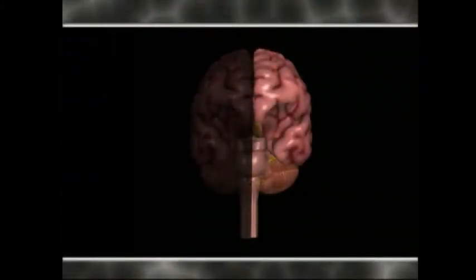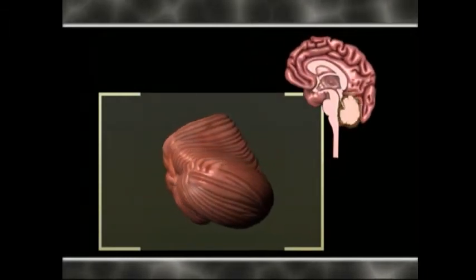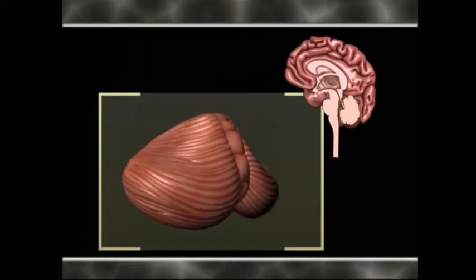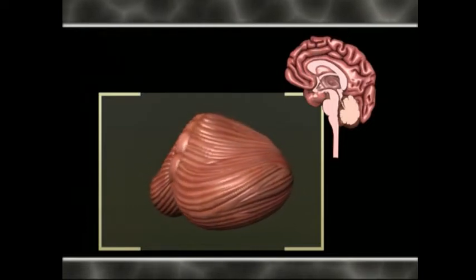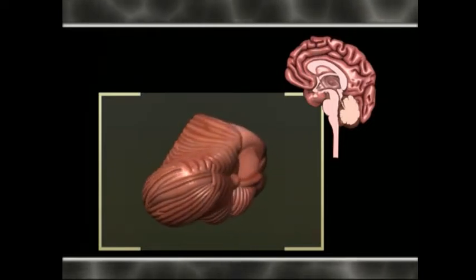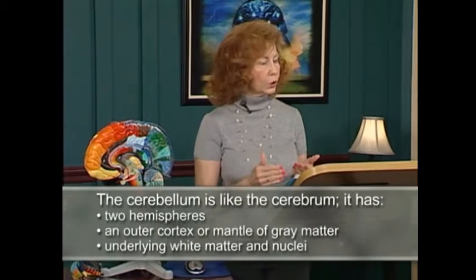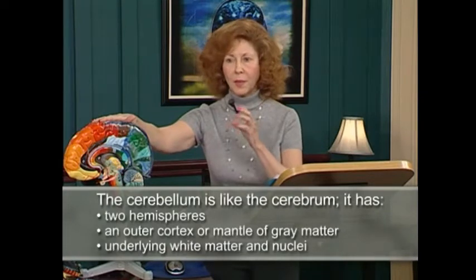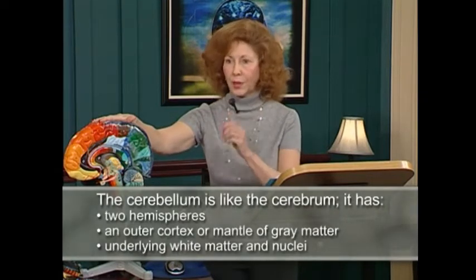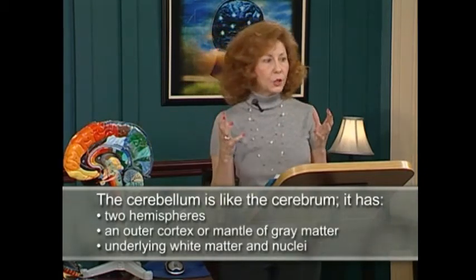Just like you have a hemisphere in the cerebrum and another one over here, you have two hemispheres in the cerebellum. Also, the cerebellum is covered by a cerebellar cortex. So it's covered by a sheet of cells, the cerebellar cortex, just like the cerebrum is covered by a cortex. And early neuroanatomists obviously noticed this. You also have underneath that sheet of cells just what you have underneath the sheet of cells here. You have a massive amount of white matter or pathways that are coursing. So you have underlying white matter beneath the cortex.